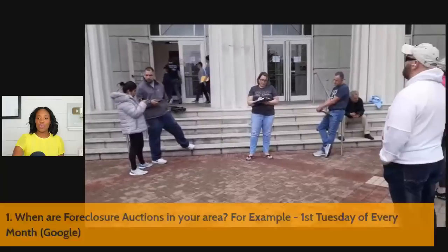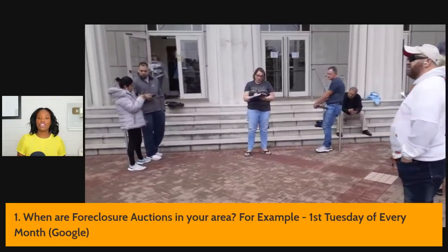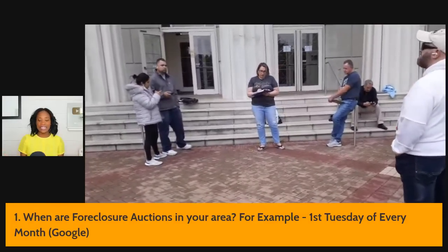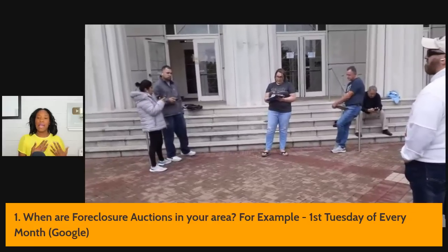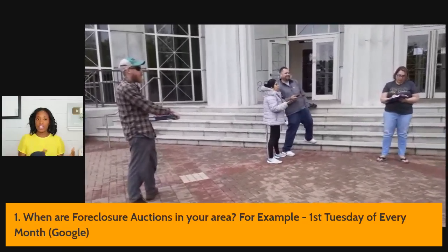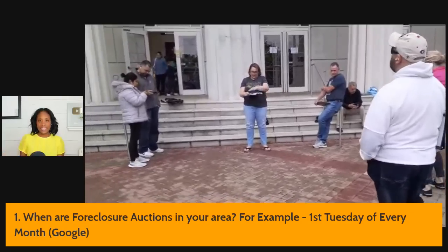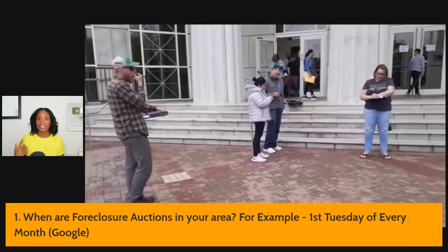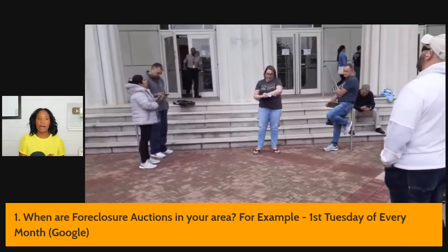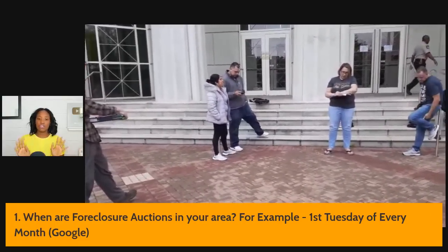One thing you want to be prepared for is that you have to find out when the foreclosure auctions are held. Now, they usually have foreclosure auctions and tax lien auctions. If people don't pay their taxes, they may have auctions on those properties. And foreclosure is when people don't pay their mortgage and the bank takes that over. So you may have 2 types of auctions in your city: tax lien auctions, for failure to pay property taxes, where they auction off that property, and foreclosure auctions, when the person does not pay their mortgage and the bank takes over.